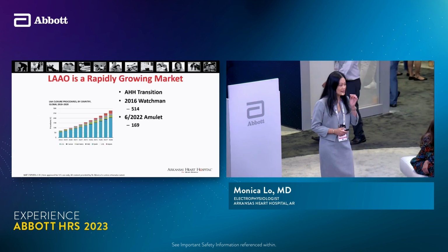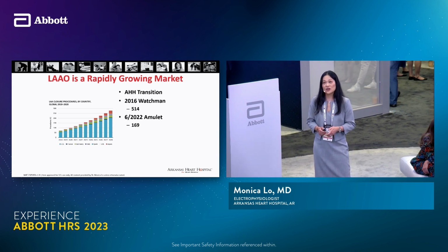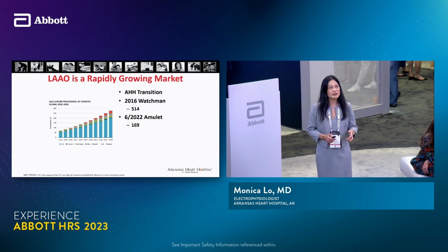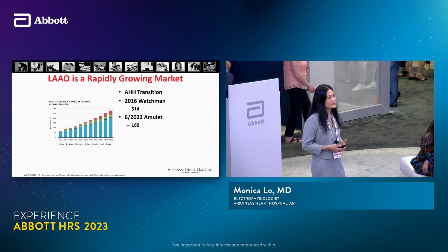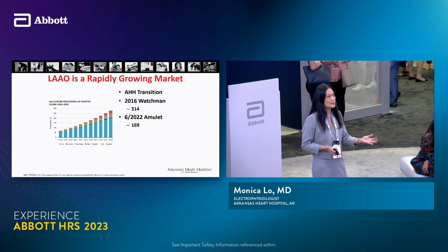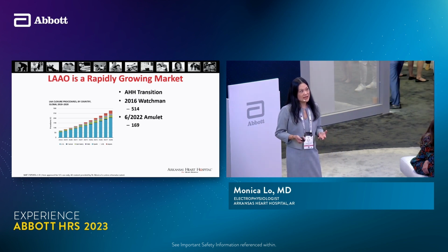And we all know that left atrial appendage occlusion is a rapidly growing market. As you can see, in the US there's a higher market share because of reimbursement issues, and this number will just continue to grow. And with the Heart Hospital, this is an example.